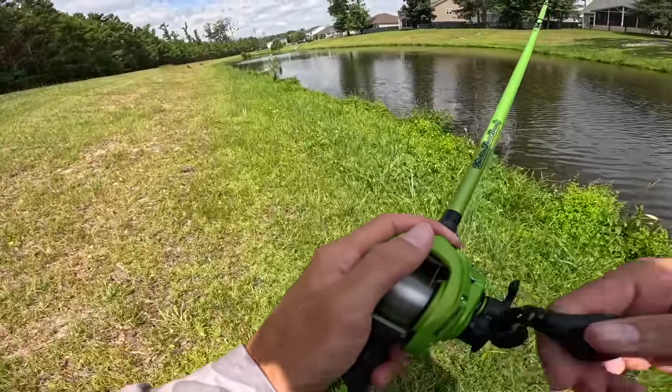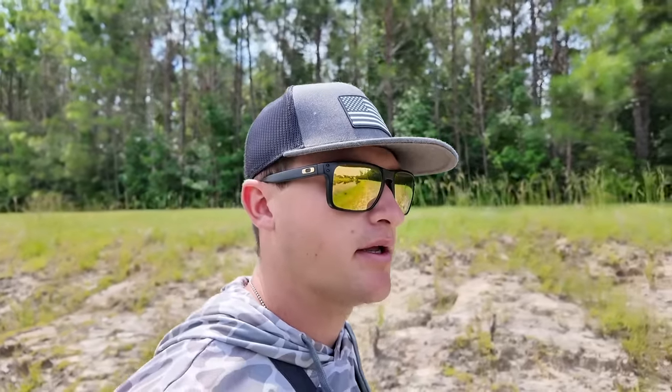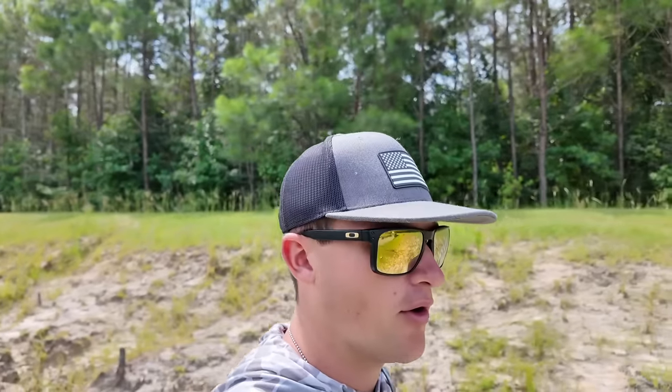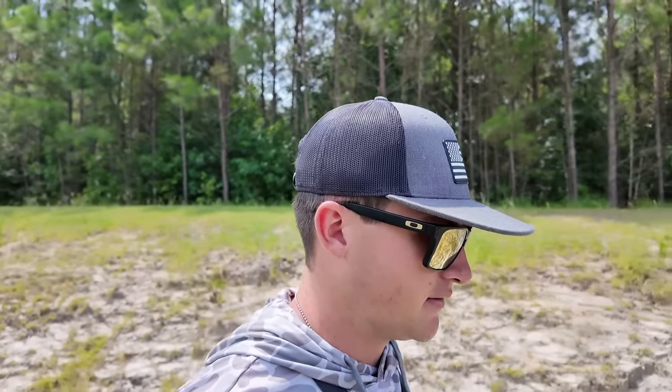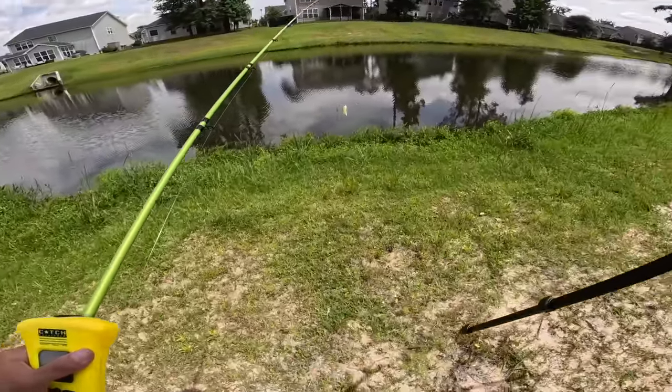Some absolute giants. Been a while since I fished this pond too. I decided to give it a break for at least 2 or 3 months. Last time I came out here, the water like turned over. It was a weird color and I could barely even get any bites in here. So I was like, you know what? We're gonna give it a break. But it looks good. The water looks great.